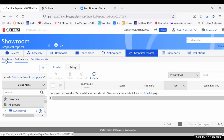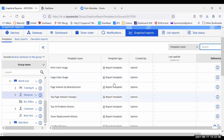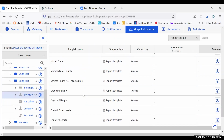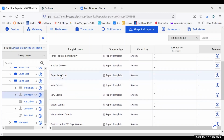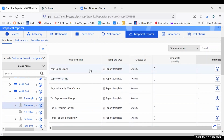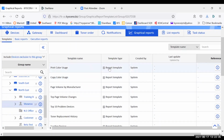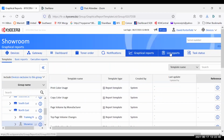Let's look at some templates. There are no reports already created under basic reports. So we look at templates: print color usage, page volume by manufacturer, paper jam count, counter reports. We'll choose the paper jam and see if it will actually let us print a report. Nope, it's not looking like it's going to let us print one off here. But that's how you would do your reports. And there are a lot of choices on what you want to look at.